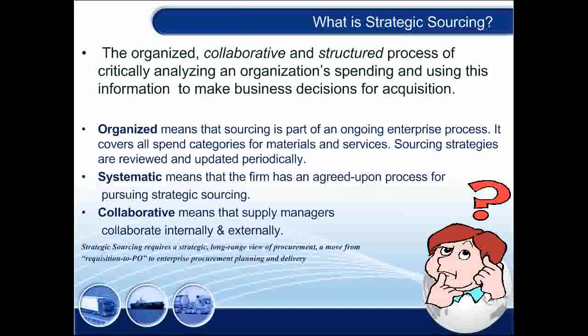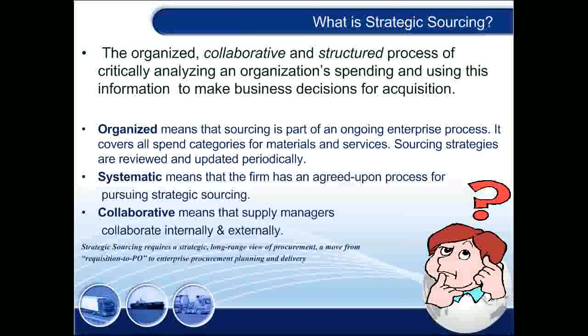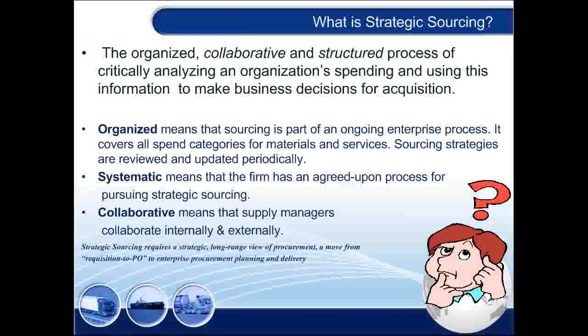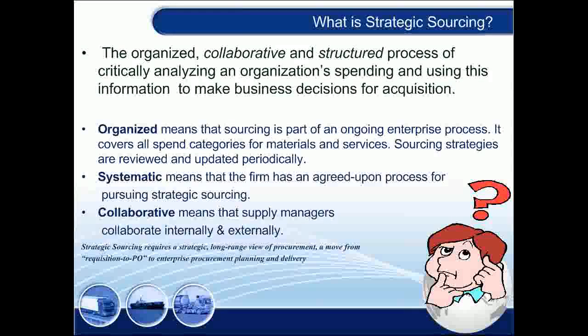When we say organized, that means it is not a one-time thing. You have to do it on an ongoing basis. If today we do strategic sourcing, enter into contracts with suppliers, and then I say I've done my job, that's not the way. You have to look into the market all the time. New suppliers are coming into the market, market scenarios are changing, and the supply market is very dynamic. That is why I'm saying it is organized: you have to do it as an ongoing enterprise process. The next one is the systematic part.